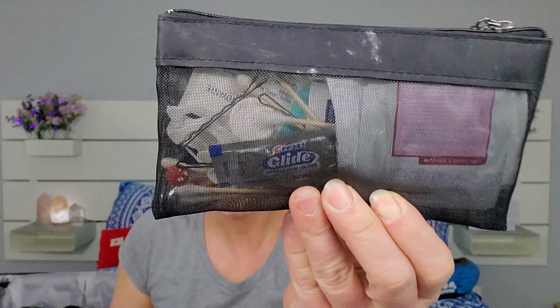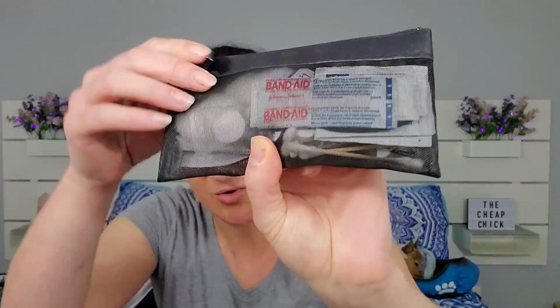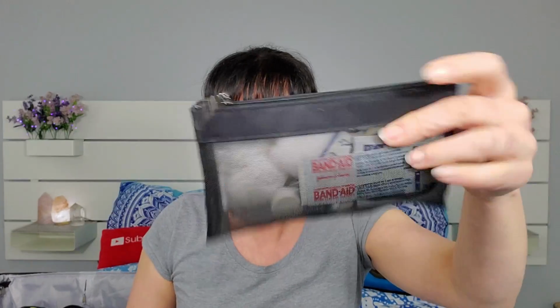right here where I pretty much have anything I possibly could need while we're on the cruise, just random stuff. Band-Aids, hair ties, cotton balls, Q-tips, floss, anything you might possibly need. This is my little pack, and every time before we leave for a vacation, I just go through it again and make sure everything's good to go. And then you know all your normal stuff, like your shampoo.